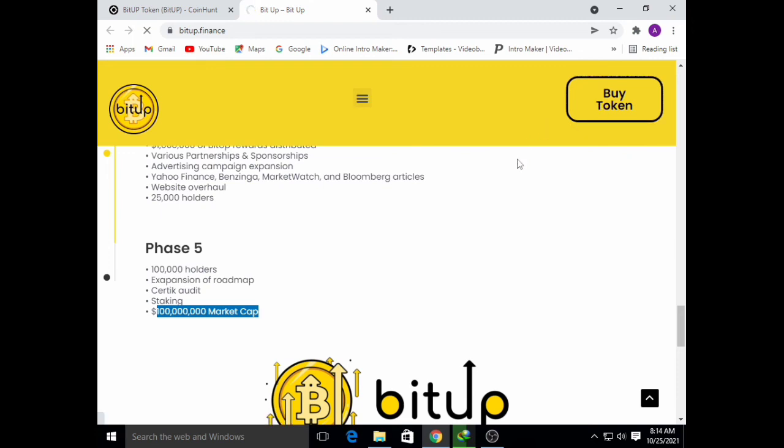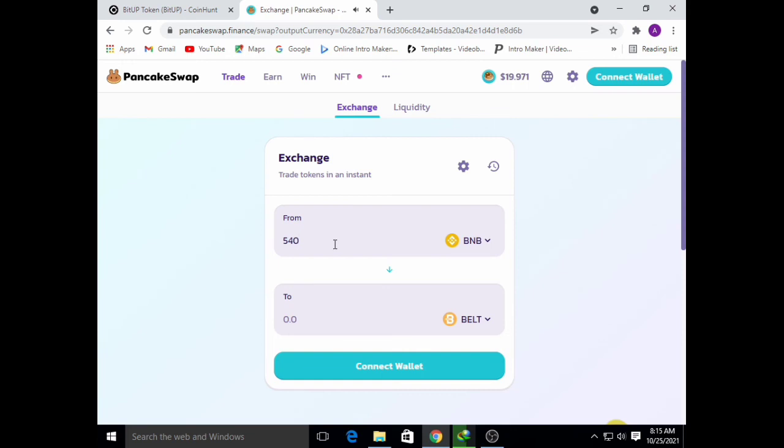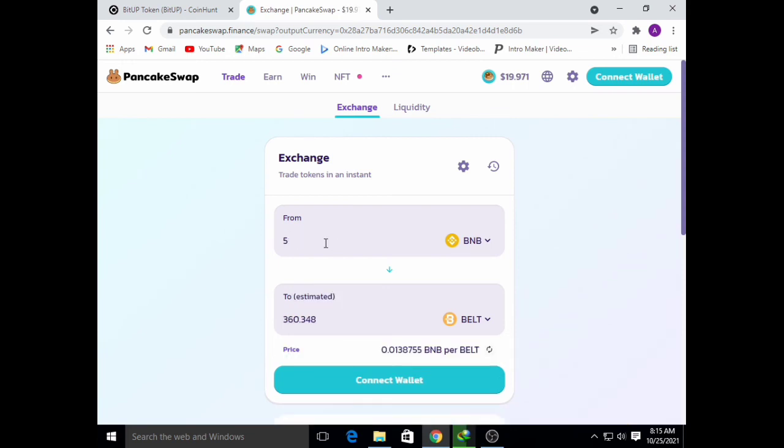Next, click the button on top to buy the token. Next, select the currency and convert into the crypto. I change 50 coins into BLT.